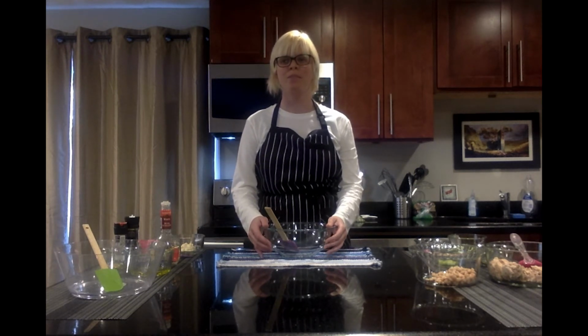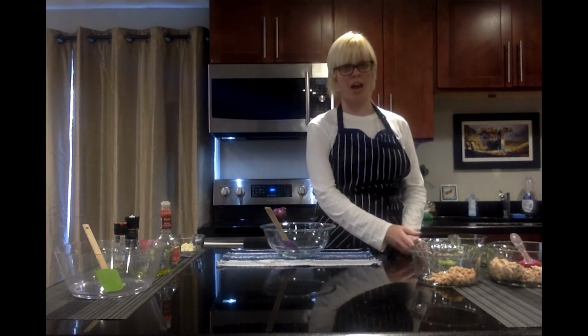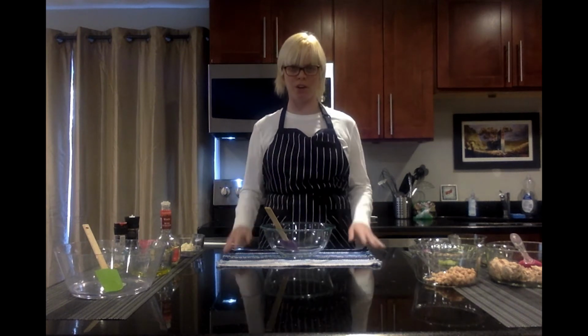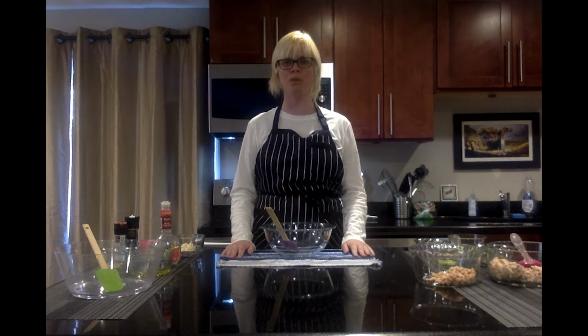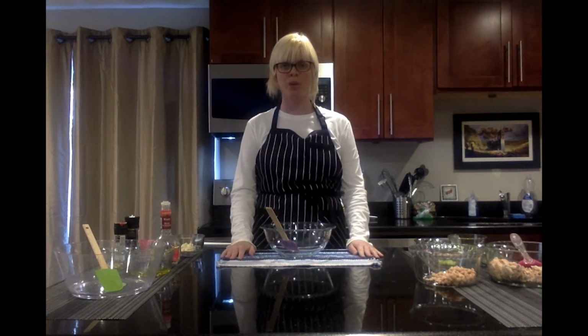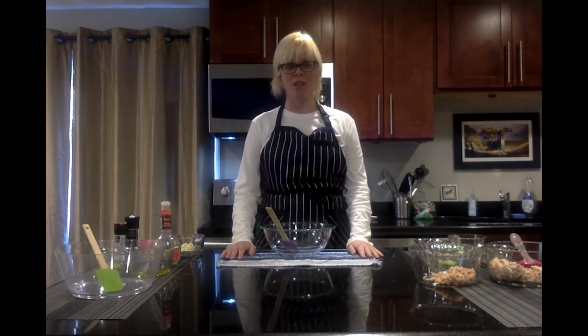and vitamin D. Before I cut up any of these vegetables that I have already prepared, I wash my hands, and I also wash the surface area because it's good to practice food safety. Whenever you're handling food, you want to make sure that your hands are clean and the surface area that you're working with is also clean. So let's get started.